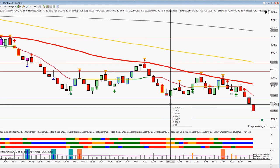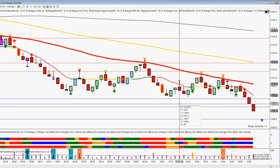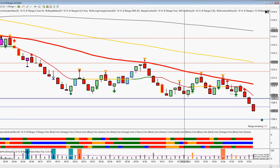The low of the move is 1308.7. That's about 35 ticks. So we have about 150 ticks. Here's another successful trade. Trend line is red. You have a power entry down, nothing below us to stop it. About 10 ticks. Another successful trade.